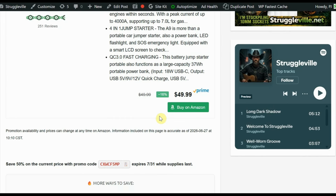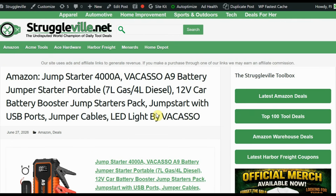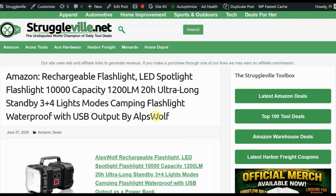$24.99 on this. Is that what that was? $24.99. Gotta have the jump starter. For dead batteries, not for leaving cars running. That's unrelated. It's just me being stupid.